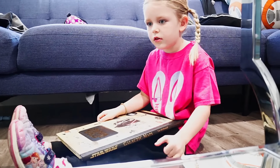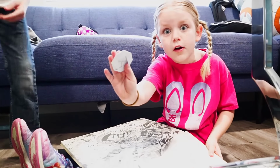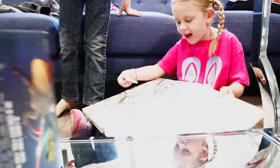Did you guys know that last night someone tried to break into our house? I found a clue. What? Ellie found a clue, guys. It's right here. No way.